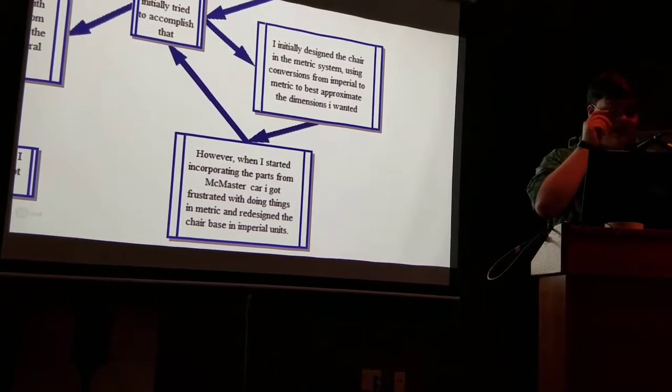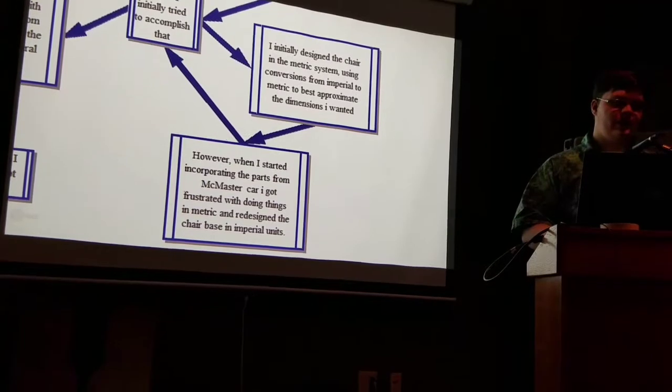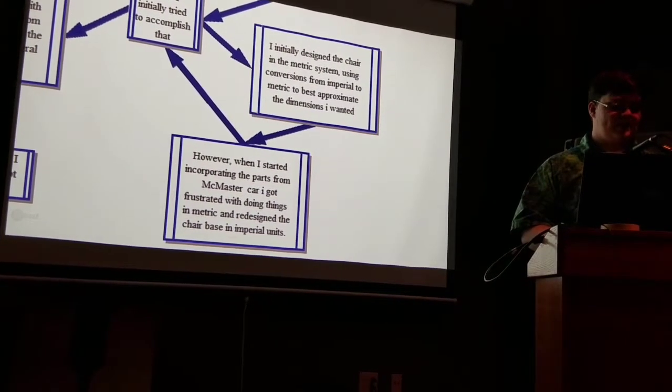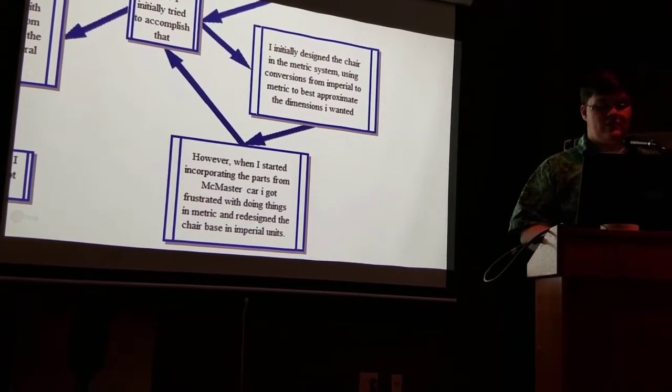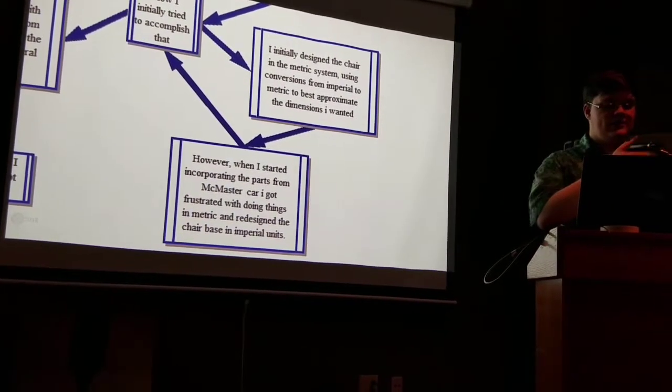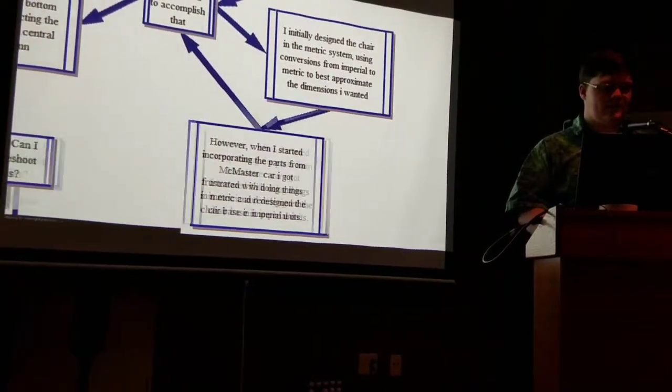I initially tried to accomplish that by designing the chair in the metric system, using conversions from imperial to metric to best approximate the dimensions I wanted. However, when I started incorporating the parts from McMaster-Carr, I got frustrated with doing things in metric, so I scrapped the chair base and redesigned the chair base in imperial units.